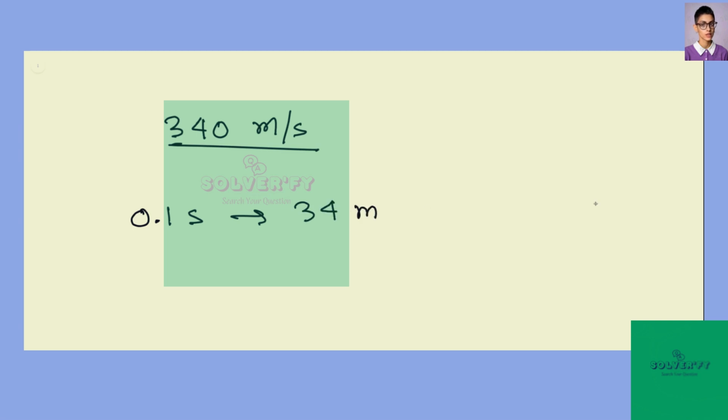So if we assume that the speed of sound in air is 340 meters per second, then in 0.1 seconds, the sound can travel 34 meters. So if there's a wall and the bat is over here, in 0.1 seconds the bat produces a sound and hears it back. So that means this total distance here is 34 meters.